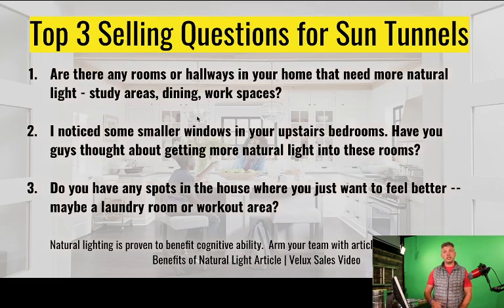3 most important selling questions that you've got with sun tunnel. Question number 1, right here. Are there any rooms or hallways in your home that might need more natural light? Study areas, dining, workspace, right? So those places are a good mention, and then just let your customer answer that question and then proceed with your pitch, of course.